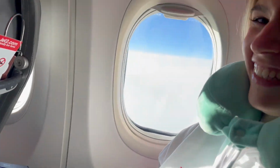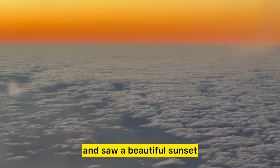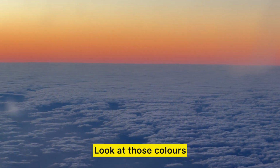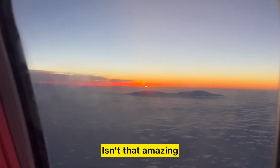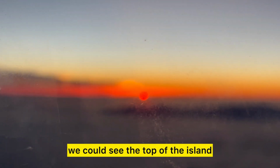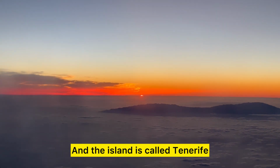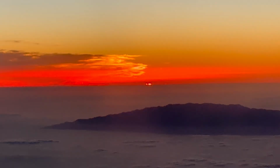Very British. Later, I looked outside and saw a beautiful sunset. Look at those colours. Isn't that amazing? And as we arrived, we could see the top of the island that we were going to. And the island is called Tenerife.